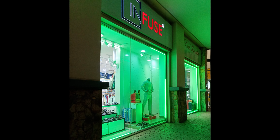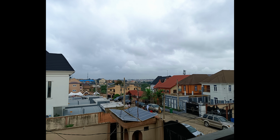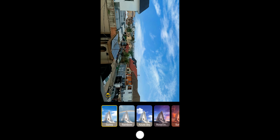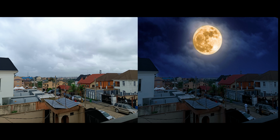Night shots captured by this smartphone are also impressive, and capturing videos in the dark is actually good compared to other smartphones within its price range. Check out this cool effect. With one click, this smartphone can change the sky. This feature is called Sky Shop, and you can pick the type of sky you want before taking the picture. It can even turn day to night. How cool is that?